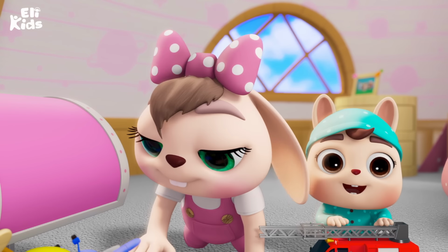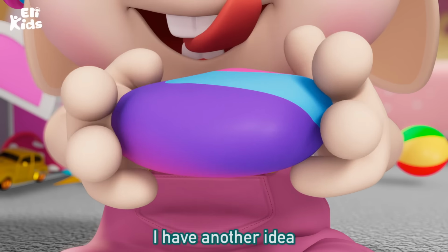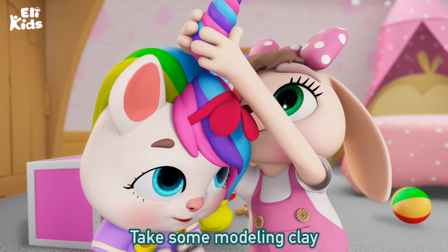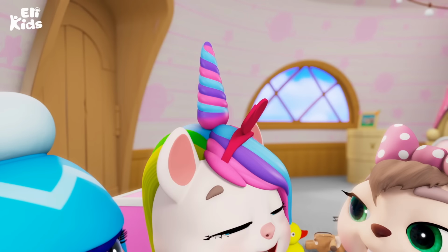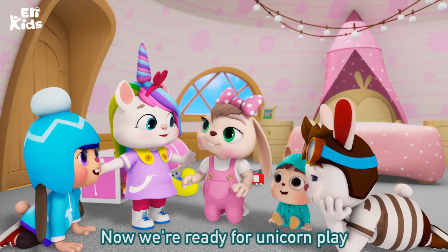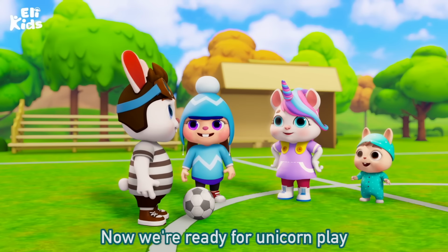Another idea. Modeling clay. Shape it like a horn. Now we're ready for unicorn play.